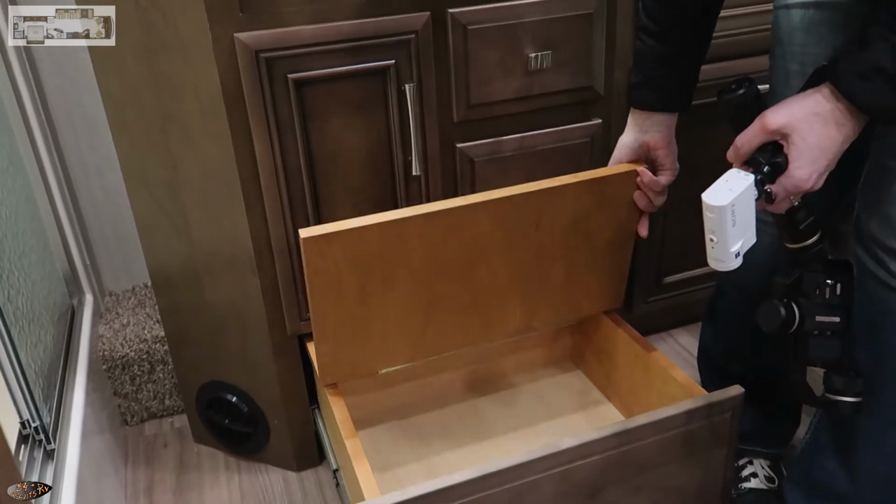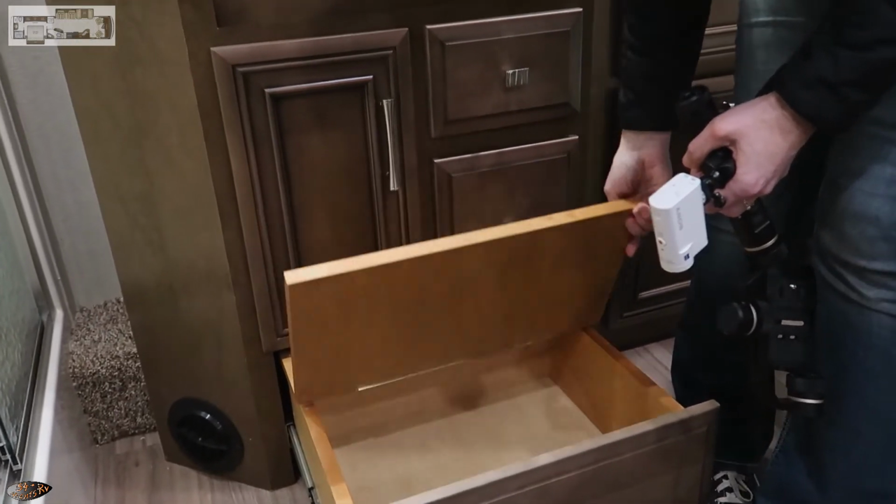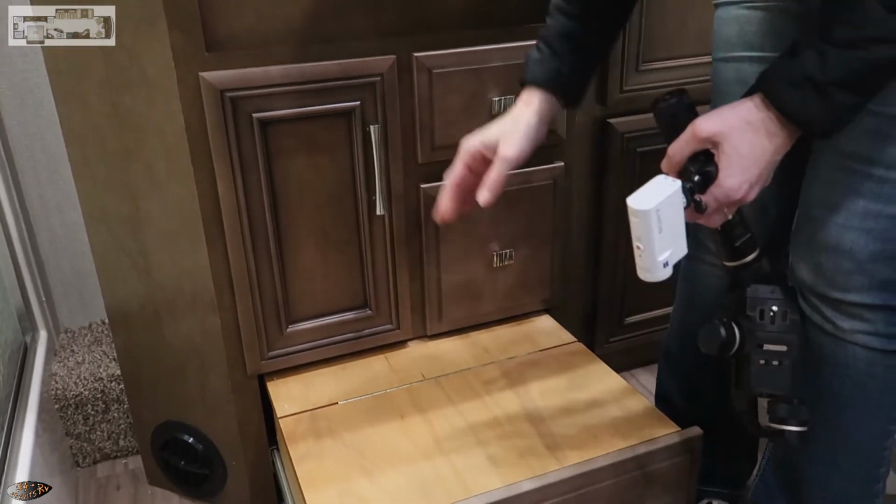The step for the kids there at the sink. Newmar doesn't do this with all of their RVs, but they really should. It's useful, and it doesn't take away from anything because you lift up the top of the step and there's still storage there. So it literally changes nothing as far as storage.